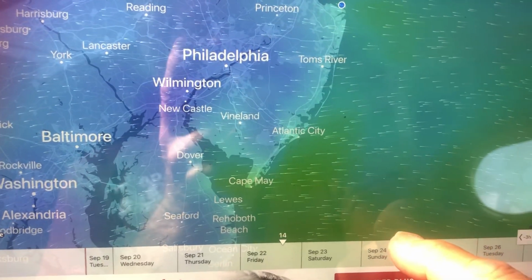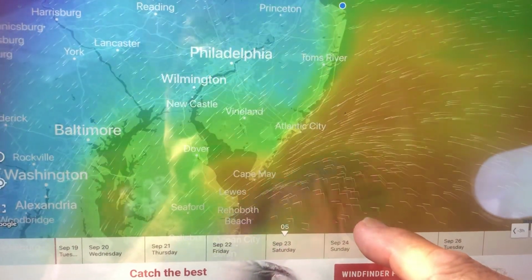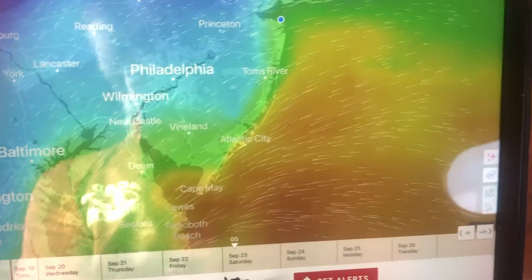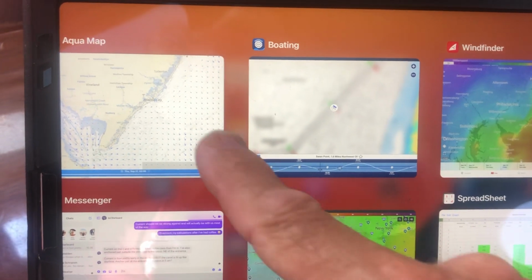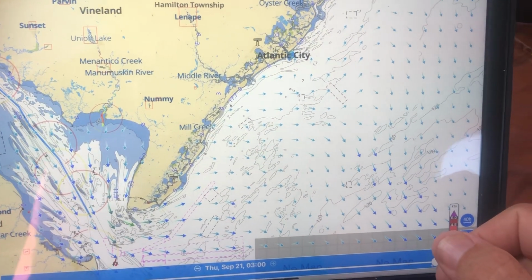But here's what we're trying to avoid. You see on Saturday this red creeping into the picture. That's going to make life miserable, so we want to try to get home by then. So we have a number of these apps and things that we look at to help us figure out what makes the most sense for traveling.